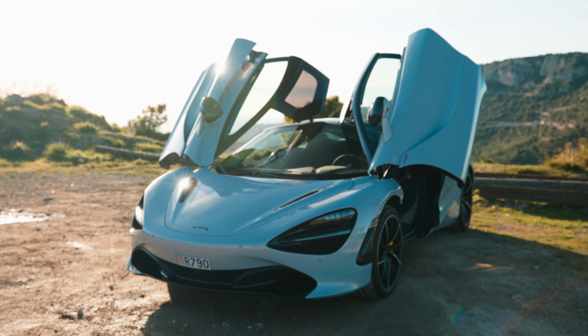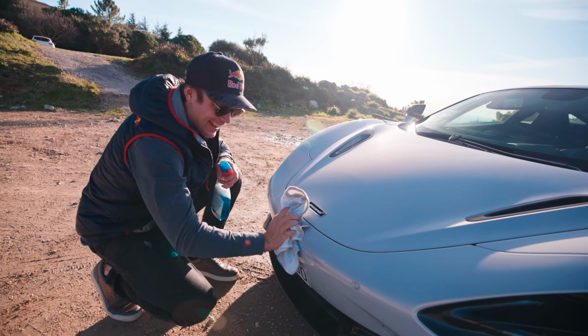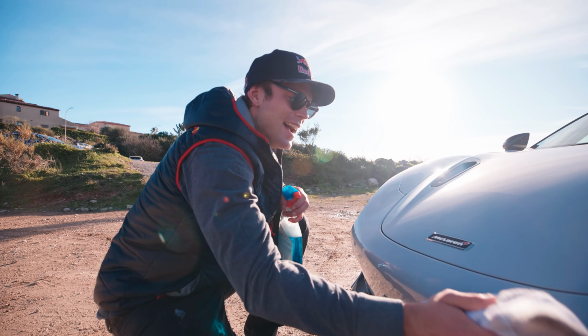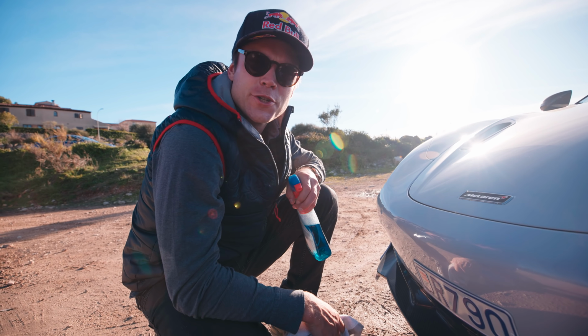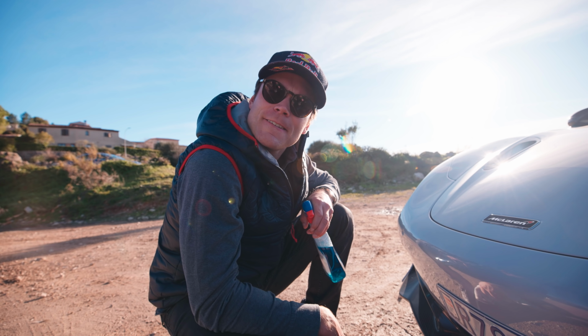Hello guys. I am washing and washing and washing. Today we are actually having a small kind of photo shoot with the car because I want to sell it.